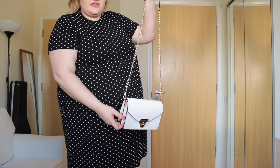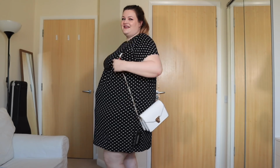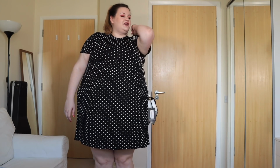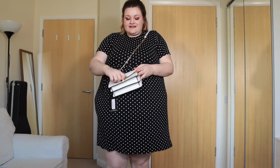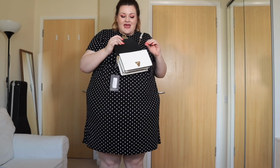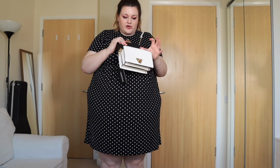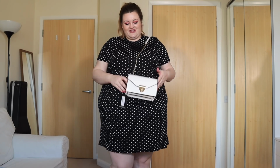I think this is super cute, and I think it goes perfectly with this dress. I think this makes for a really cute outfit. So yeah, it's a good size. If you were going out, you could get your phone, your purse, some bits of makeup in there, definitely no problem. And I love that it's got a little clasp because it makes me feel really secure. So yeah, loving this bag.